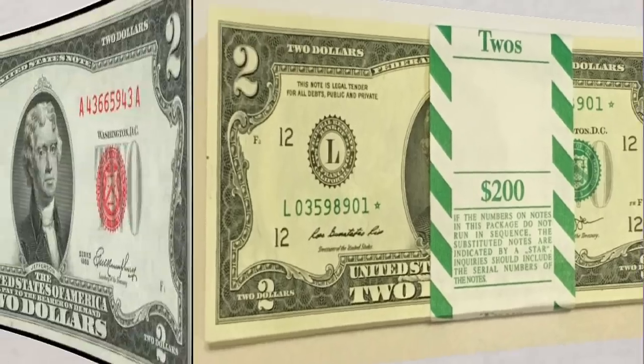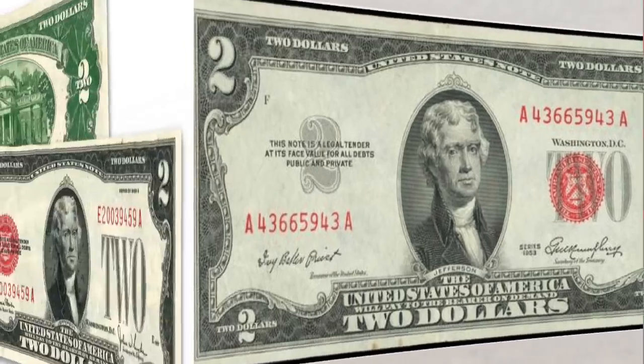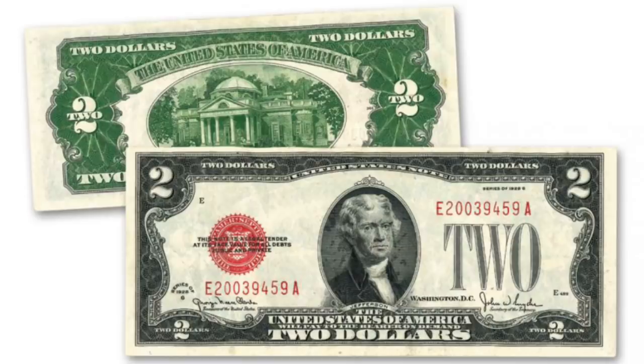But older $2 bills are worth larger sums, with those of series 1953 and 1963 trading around $5 and up in circulated grades. Worn notes from the series 1928 trade for $10 or more. Large size $2 notes predating series 1928 are worth hundreds of dollars a piece even in worn grades. So as you can see, the situation looks very different with older $2 bills, and they're worth a lot.